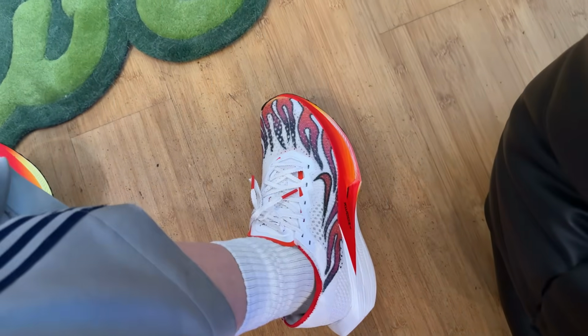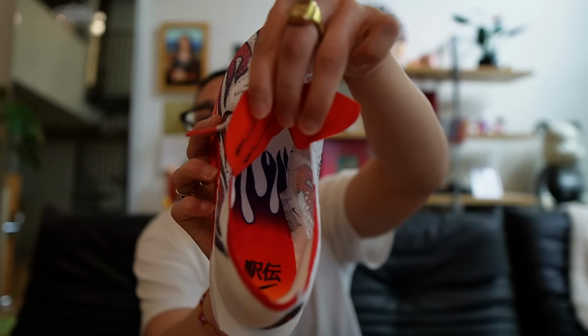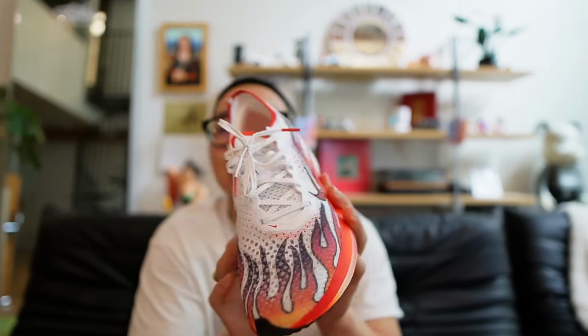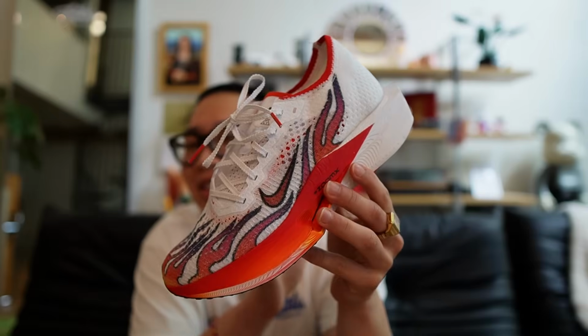This is so hard, and I don't think I'm gonna take out the insole, but y'all can see they had the Fire Flame insole on the inside too. Super crazy. This is a race day shoe just because it has the carbon plate on the inside. It's not good for your everyday joints and all that, but I'm not trying to run every day, and I'm gonna be running fast, you know what I'm saying? But nah, these are tough. Like, I love this shoe. It just looks so good, dude. Like, there's no way y'all don't think this looks good.